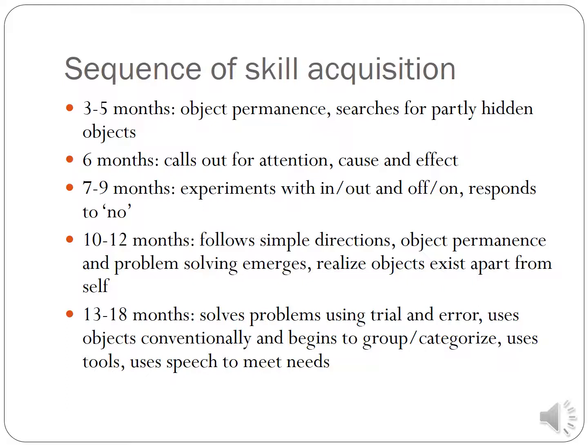And they are now starting to use tools. So they're using objects to meet their needs. They might use one toy to bang on another toy if it's stuck to get it loose. They might use a toy to dig through a toy box to find the toy that they need. So they're going to start using tools to get their needs met.